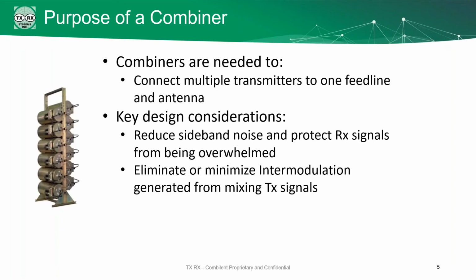We have a couple considerations, though. First, we want to reduce our sideband noise. This will protect your receive signals. Second, we want to minimize or eliminate any intermodulation from the mixing of transmit signals. Anytime you get interference, be it on your receive side or your transmit side, that's a problem. We want to avoid that entirely.